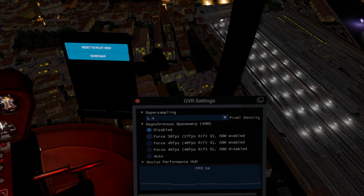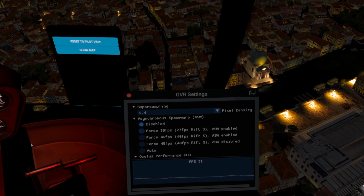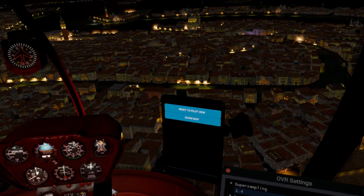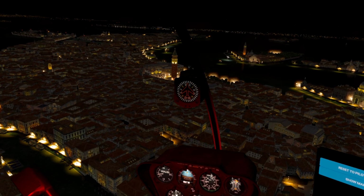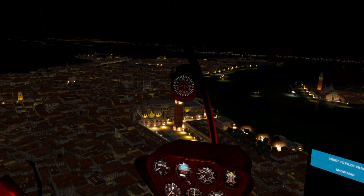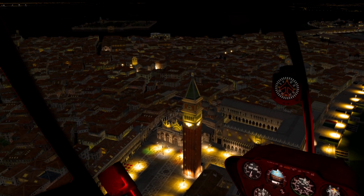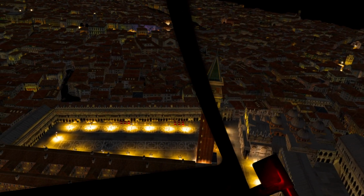Here the GPU load is a bit heavier, but I still have 32 FPS. Before I used to have maybe 15 or less here at this elevation, with all these lights to manage. This is the Canal Grande at Venice. This is San Marco Square. The beautiful San Marco Square. Plenty of lights. I'm trying to get closer. See, this helicopter is not that simple to control. Anyway, this is San Marco Square.